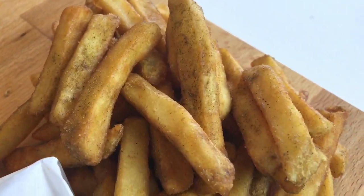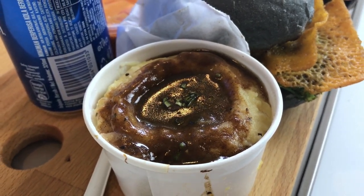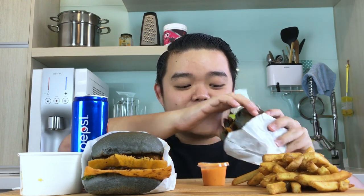And I got started so quickly, I forgot to introduce what else is on my tray. So they have the fries for me, and they also have mashed potato. I'm gonna show the mashed potato to you guys because it actually comes with, I think, if I'm not mistaken, beef chunks. I think, or beef sauce. I don't know. It's gonna be awesome. I'm gonna continue eating my burger.